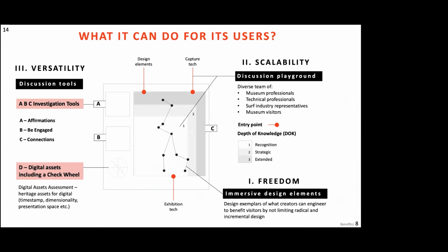Freedom: the framework provides complex content as it integrates immersive design elements as well as design exemplars while not limiting creativity in making own paths of immersion. But how did I simplify this complexity to provide a discussion playground common for co-creators? Scalability with depth of knowledge levels. There are choices of entry point for co-creators to discuss alternatives based on their professional experiences and interest of design constraints. This makes the framework scalable, the ability to use the framework by a diverse team.